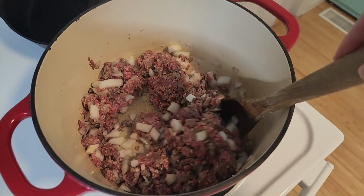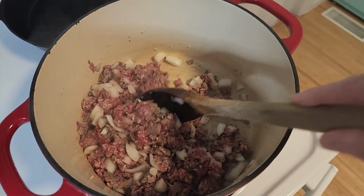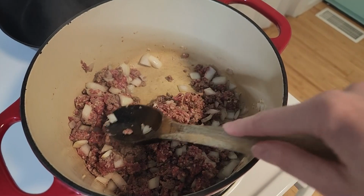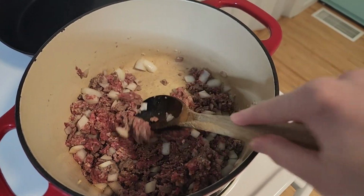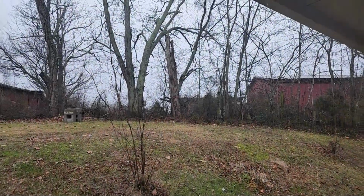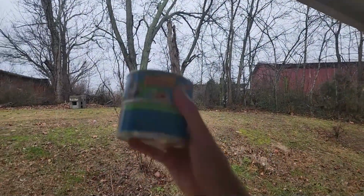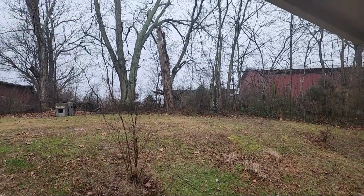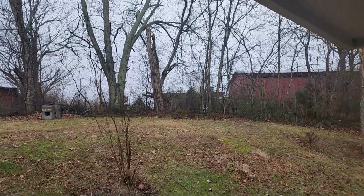But I am going to run outside and try to feed the barn cats before this gets too bad, because wow, is it sounding rough out there. I think it's actually starting to calm down a little bit. So we're going to get these cats fed, and I think we will be safe for the rest of our dinner.